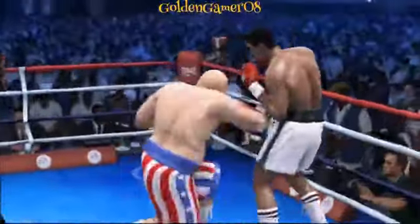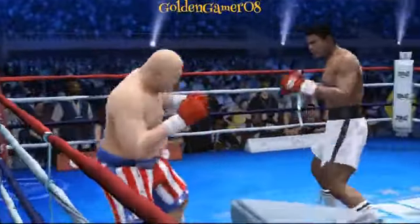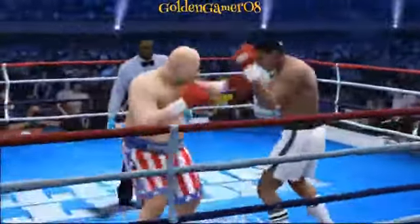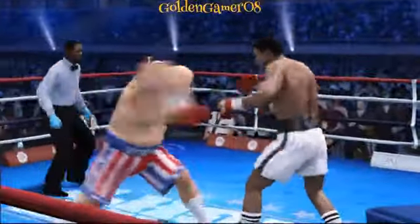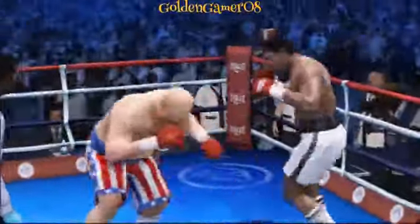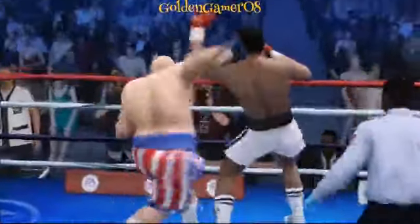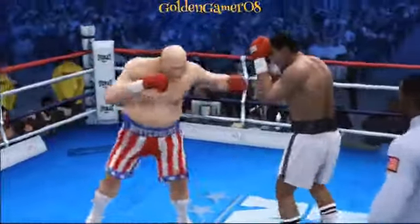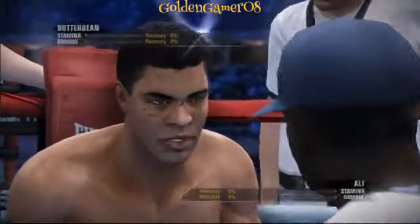A nice block by Muhammad Ali. And now you can see him utilizing the jab. You know, a lot of times you see a guy on the outside bouncing around, staying away. You understand the use of a jab. But when you're coming forward, you have to come forward with a cover. And that jab, that's the cover. Butterbean scoring with that right hand. Right to the body. That's a good block by Muhammad Ali. Just 10 seconds to go in this round. This round comes to an end.